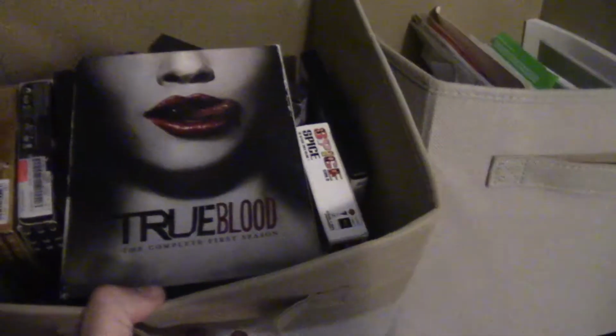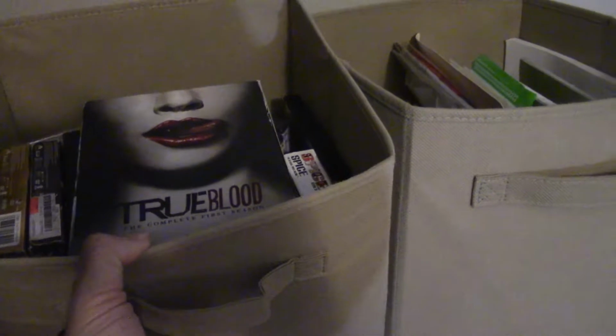Alright, so this one is a blank bin. I haven't decided what I'm going to put in it yet. And then this one is office supplies, like my tape dispenser, things like that. And then this is the only DVDs I have left to my name. Yes, that is Spice World. So I'm going to put those in as well. And I did throw up a couple more binders up there.